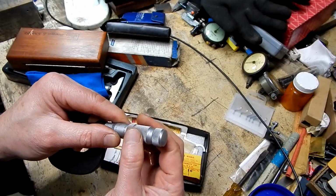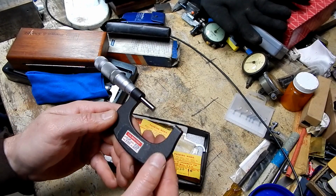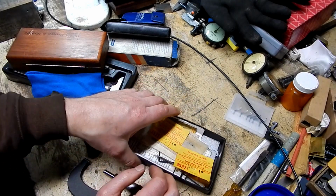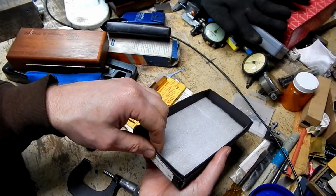The friction thimble works correctly, lock works correctly. Yep, another nice micrometer, calibrated back in '96, due in '97. And what we have in the box, if we weed through, what do we have in here? Well, let's start with the box itself.